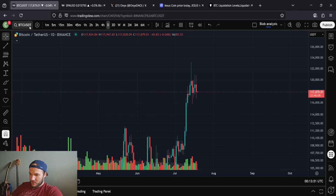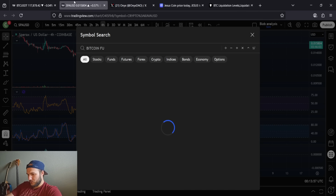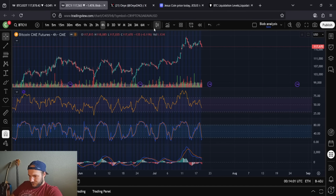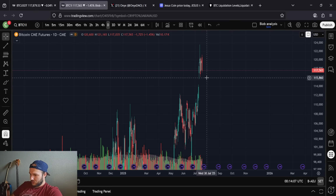I know that there's the CME gap. People are asking about the CME gap here. Let's leave that one up. We'll just go BTC, Bitcoin futures. Look at it on the daily time frame. We do have that gap down there at about 114.2 to 115.8.